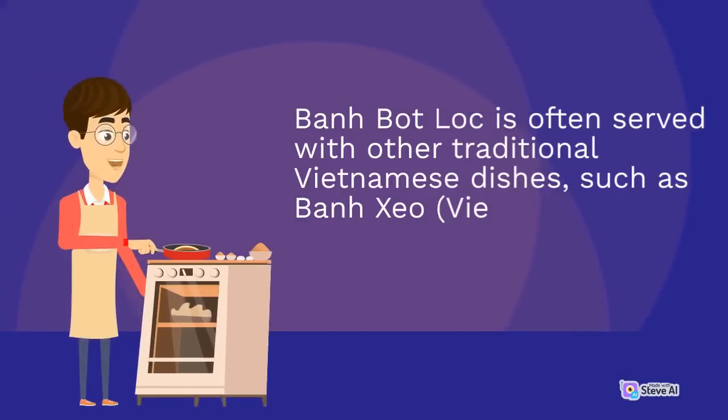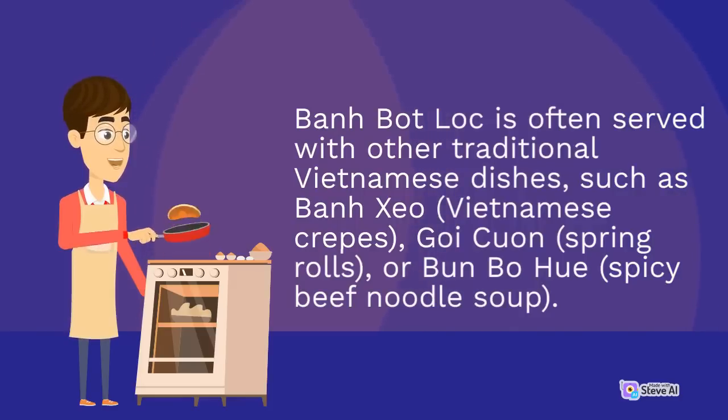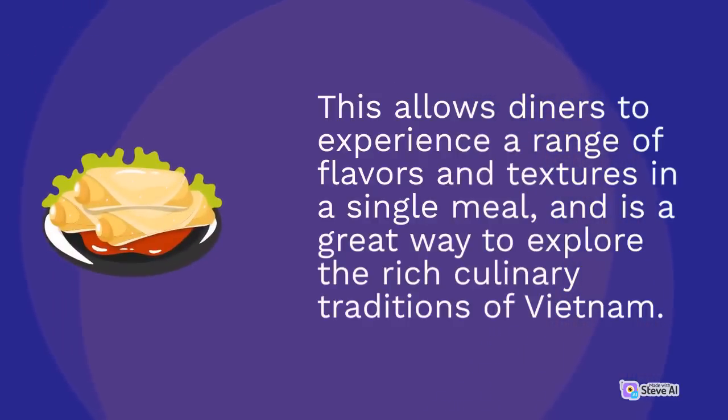Bánh bột lọc is often served with other traditional Vietnamese dishes, such as bánh xèo, Vietnamese crepes, gỏi cuốn, spring rolls, or bún bò Huế, spicy beef noodle soup. This allows diners to experience a range of flavors and textures in a single meal and is a great way to explore the rich culinary traditions of Vietnam.